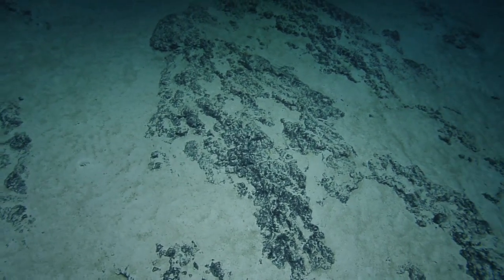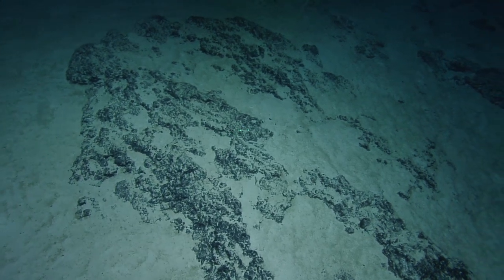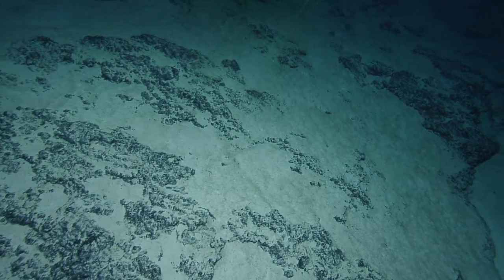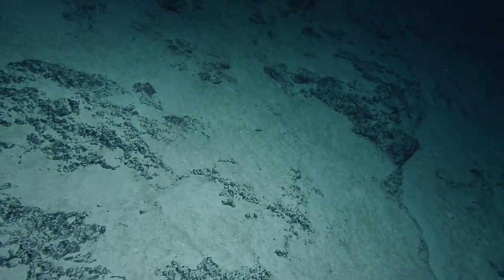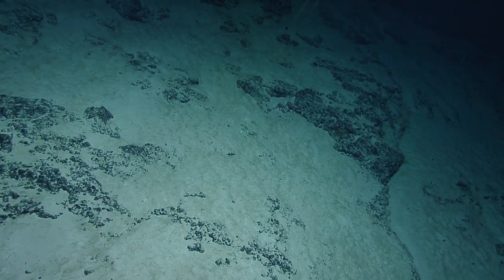I know. This is really the game of, is it a rock? Yeah. Is it sediment? Or is it a living organism? Yeah, I feel like our eyes aren't trained for animals at 3,000 meters. We haven't been hanging out at this depth, but excited to be here now.